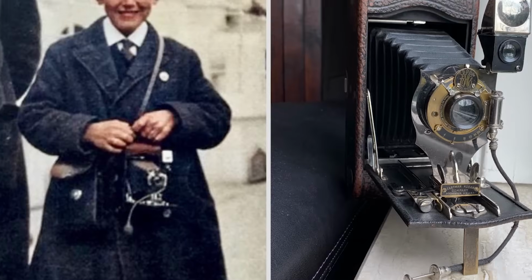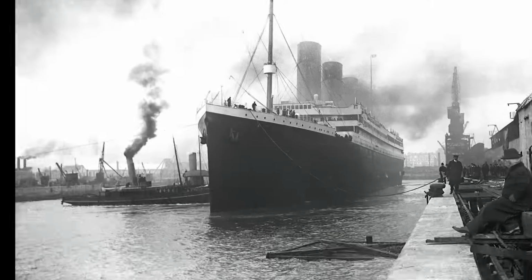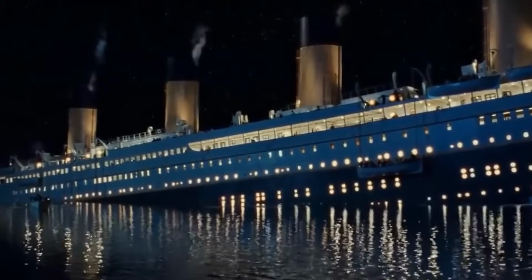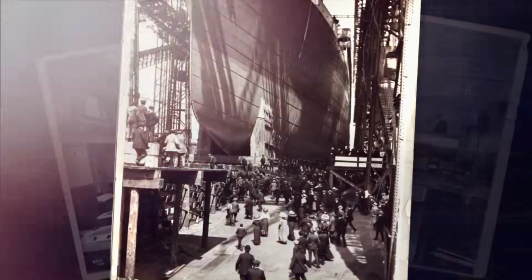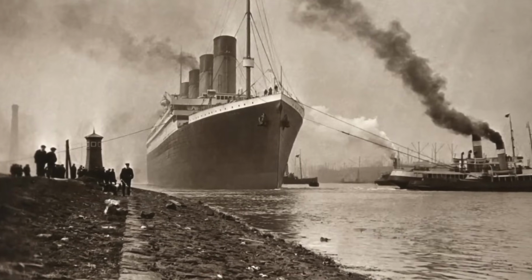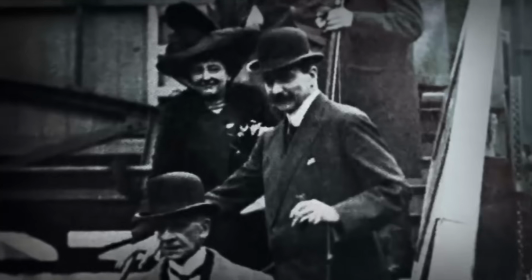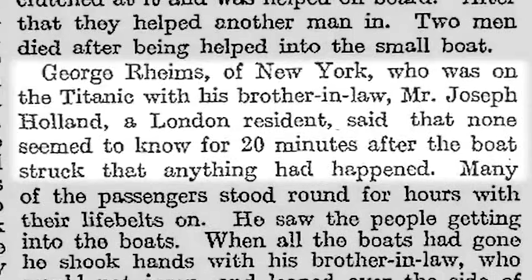A recently discovered old camera from the ocean depths has unveiled shocking photos of the Titanic, revealing hidden truths about its devastating end. These pictures show that human errors, not just mechanical failures, were key in the disaster. This darker side of the Titanic's story has been hidden until now. From its construction in 1909 to the tragic fates of its sister ships, there's a lot we haven't been told. What horrifying secrets do these photos hold? Let's uncover the chilling truth behind these haunting images.